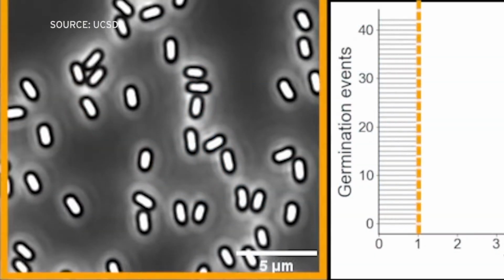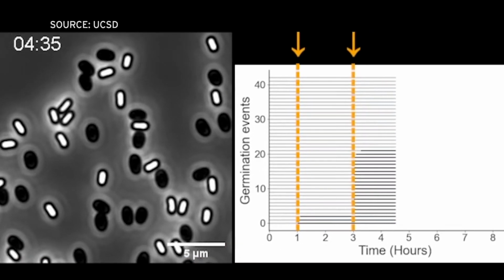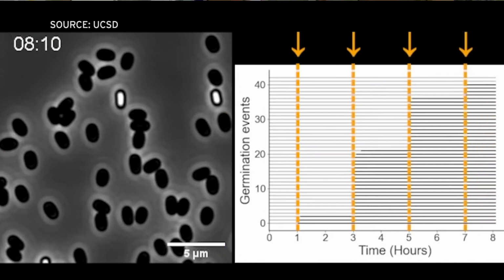Another microscopic video shows spores waking up after repeated signals that food is present. When they awake, they quickly assume the behaviors of life. So they take up water and they start doing all the normal biological processes that we would expect, like metabolism starts, gene expression starts, and they become a fully living, regular, so to speak, bacterial cell.